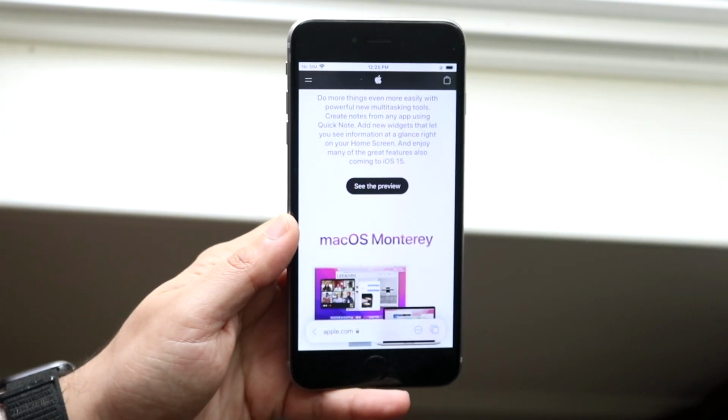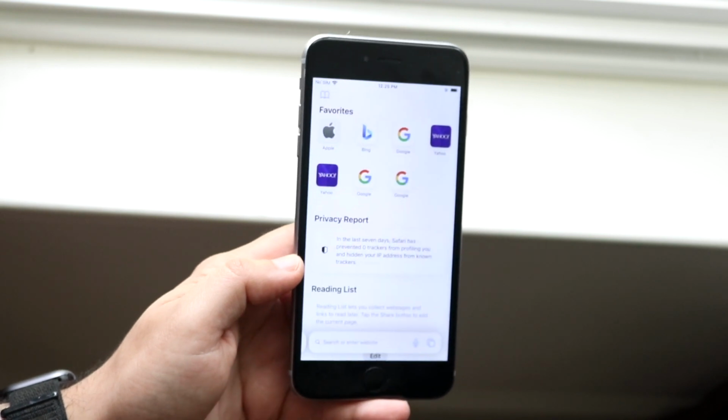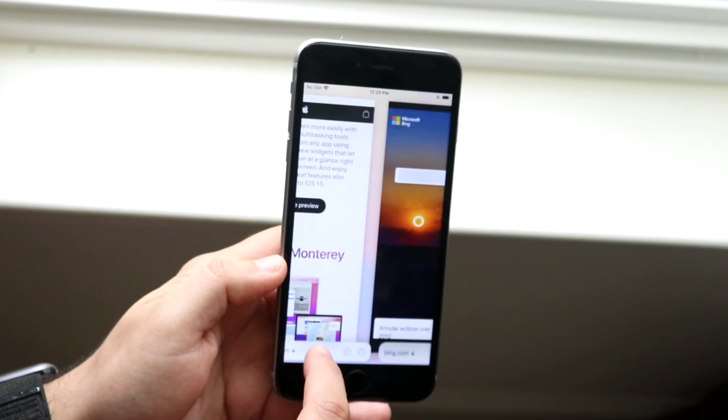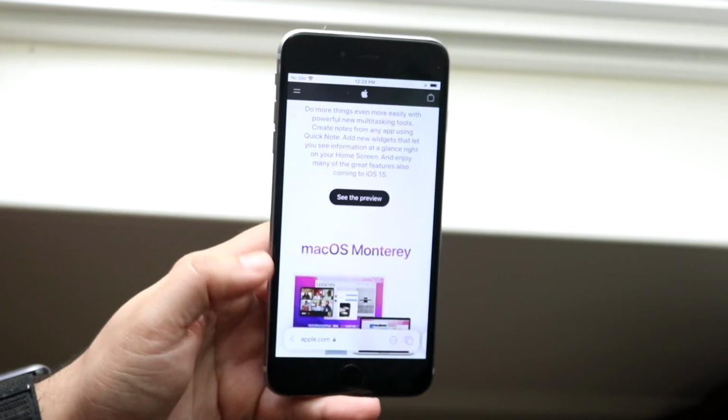But now we kind of have gestures on the 6s Plus because if you want to make a new tab, you swipe to the side like so, a little glitchy. And let's say if we open up Bing right here, we can swipe between the tabs just like this. So it's almost like multitasking, split screen, but on your 6s Plus.